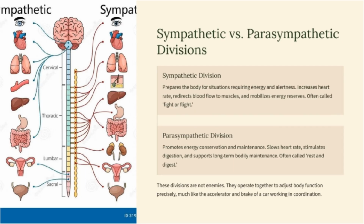The autonomic nervous system has two divisions. The sympathetic division prepares the body for action, often called fight or flight. The parasympathetic division promotes maintenance and recovery, often called rest and digest. These systems work together, not against each other.